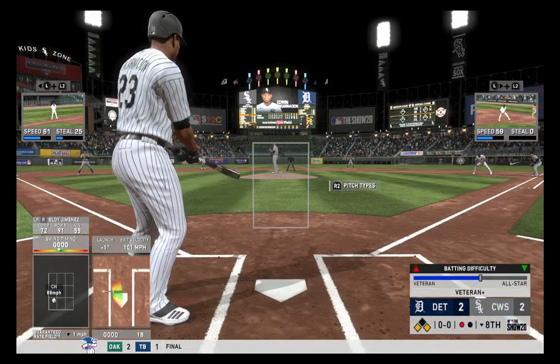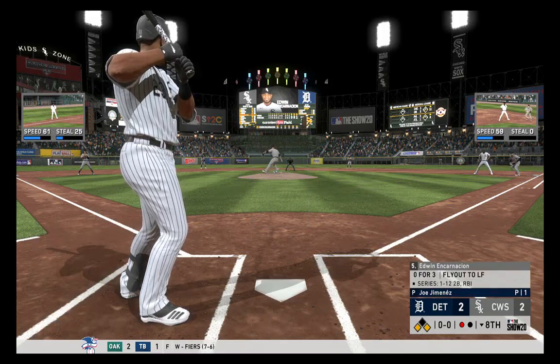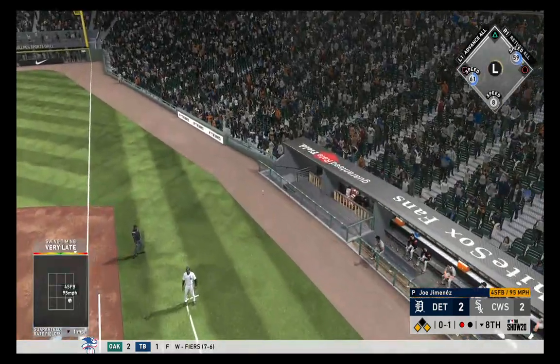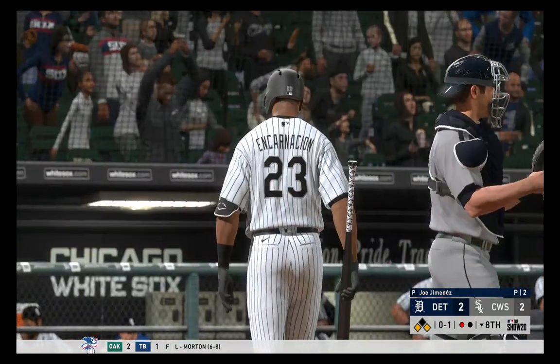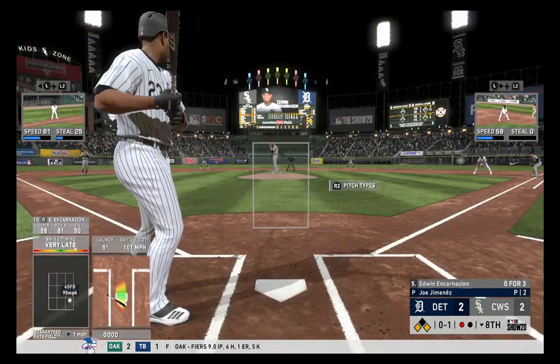Yeah, I say it's not easy. They've got 11 guys in the bullpen. I don't think a guy throws under 97 miles an hour with sinking cut. That is unbelievable he's able to get that knock in that big spot. He could really use a knock here, 0 for 3 in the game so far.